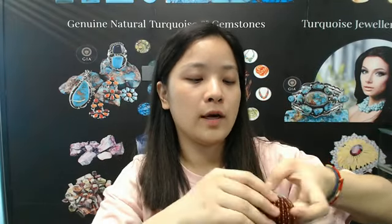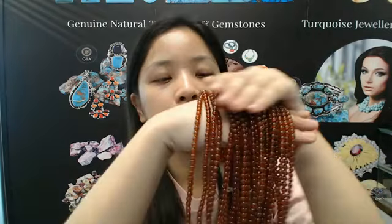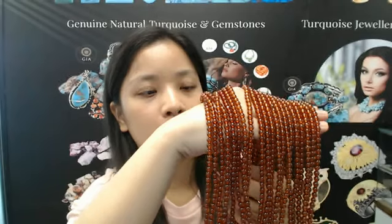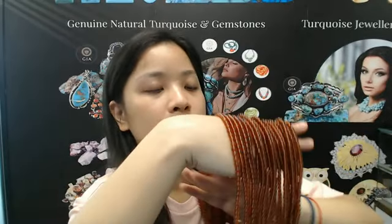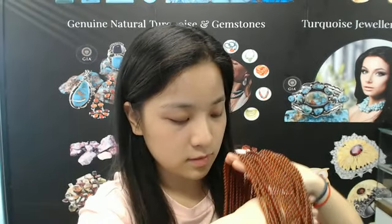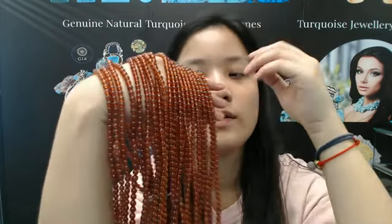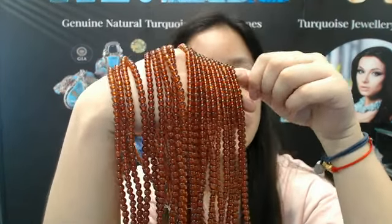The first one I want to show you is the orange garnet round beads. This is the orange garnet round beads. The size is about 5 mm. The color is bright orange or brown. It can be used for jewelry making. This is 5 mm orange garnet beads, and we also have other sizes and shapes of them. We have the 6 mm round beads, 8 mm round beads, and we also have the faceted beads.